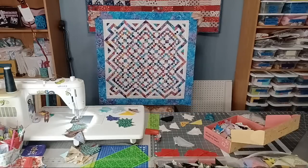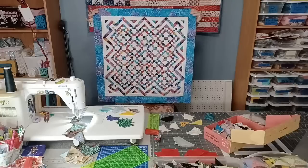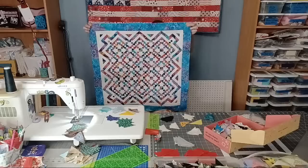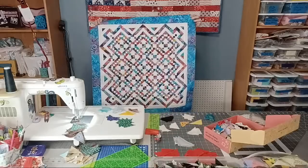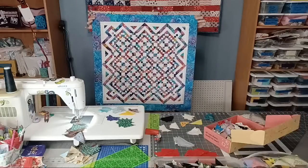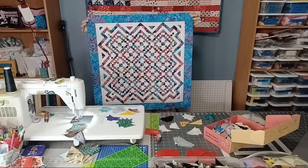What do you think? Isn't that awesome? I took all the leftovers after putting the blocks together. Right here, this unit is a block. It has three borders on it to create this look, and that was all the last. I have not one single piece of fabric left over from this project. I used every last bit of it.